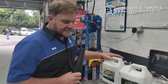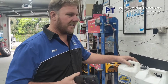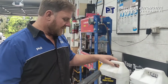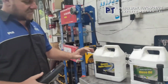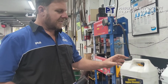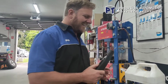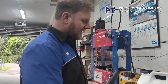Okay, so I've finished this engine clean, basically trying to get the rings to stop blowing smoke on this Nissan Elgrand. So all we have used is the BG dynamic engine cleaner. Now I put this whole bottle in, which is about 4.5 litres, plus I put about 700 mils of oil in it as well. 700 mils of oil, yeah. Not litres.